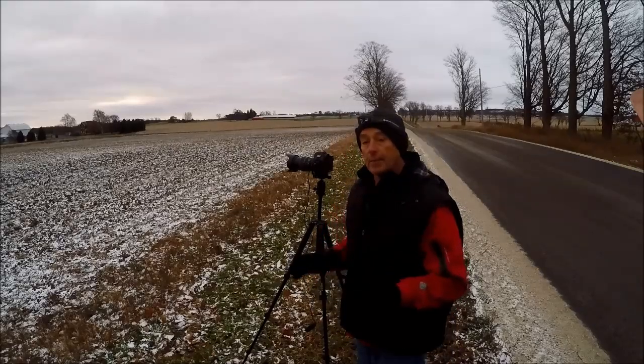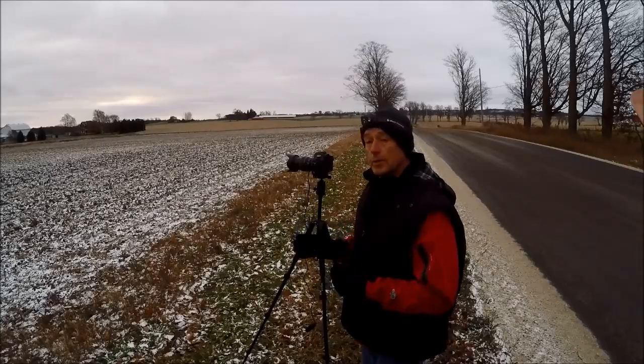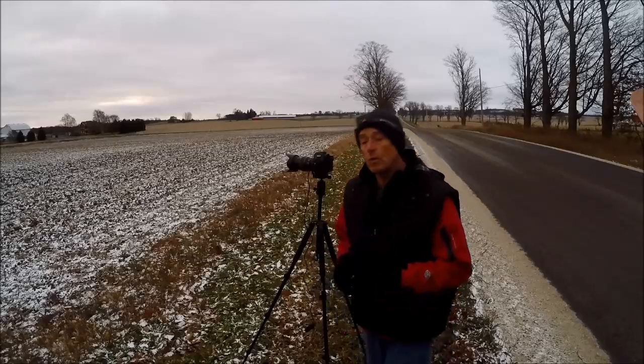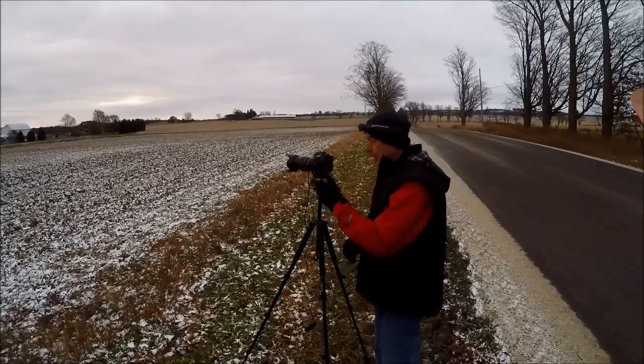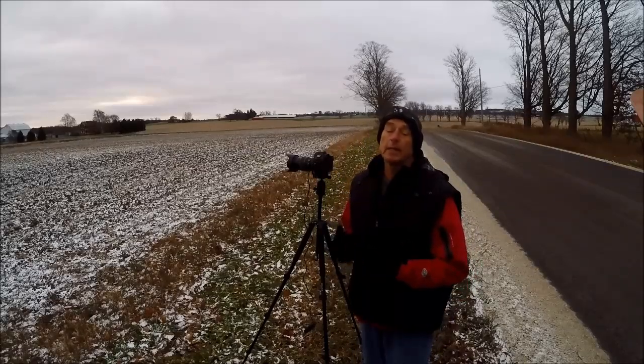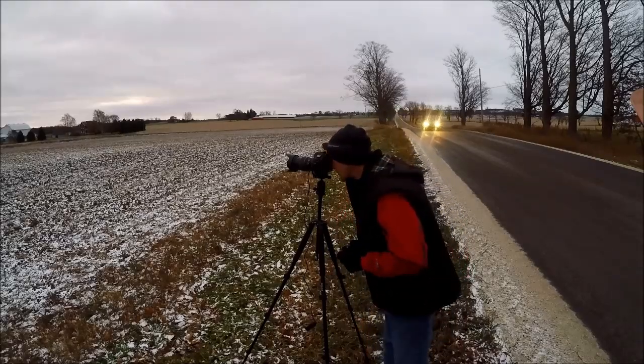Today, we didn't plan the sunrise. We're going somewhere else, but we're starting to get some color in the sky, so we're starting to take a few shots. We were just set up here on this country road. I've got my tripod, I have a cable release, my L bracket. I'm using my 28 to 135mm lens, and I'm using my Canon 5D Mark II.